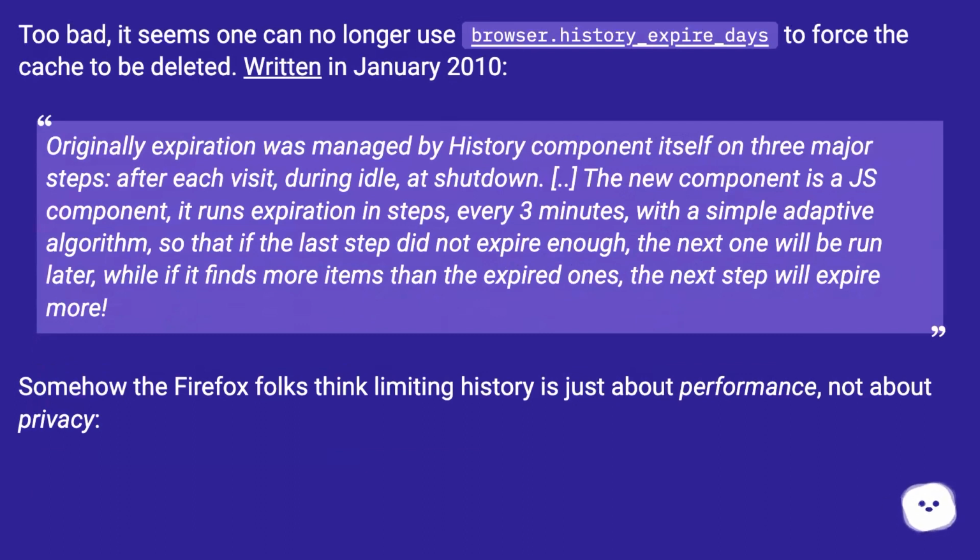Written in January 2010. Originally, expiration was managed by the history component itself in 3 major steps: after each visit, during idle, at shutdown. The new component is a JS component. It runs expiration in steps every 3 minutes with a simple adaptive algorithm so that if the last step did not expire enough, the next one will be run later, while if it finds more items than the expired ones, the next step will expire more.